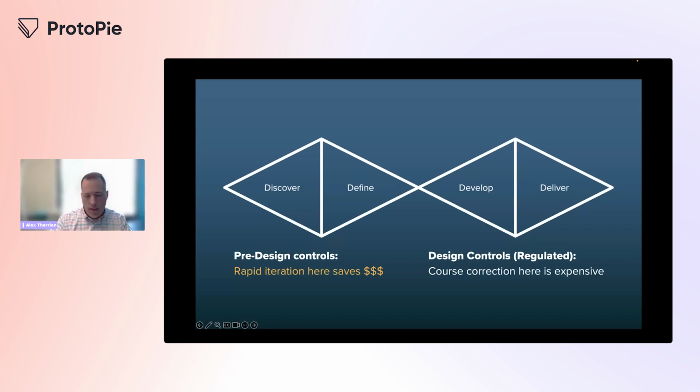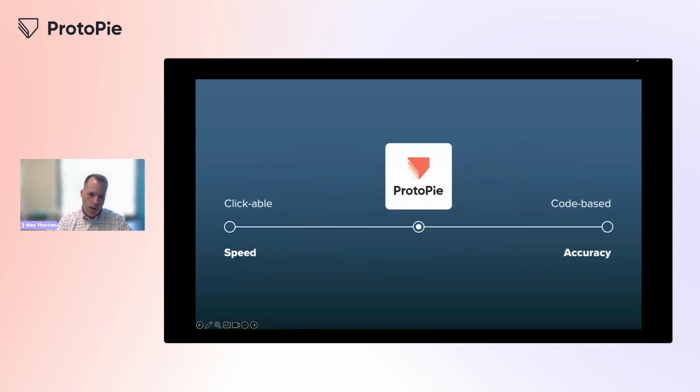The right-hand side of the process is a little different than what some of you experience on a regular basis because it's a regulated area. Revising the product vision or definition in this area is a big cost driver, so we try and get it in the left-hand diamond as much as possible. Our goal is always to solve these type of product market fit and usability issues before the project enters the regulated development process. It's inherently less flexible. So how does ProtoPie help us do this?